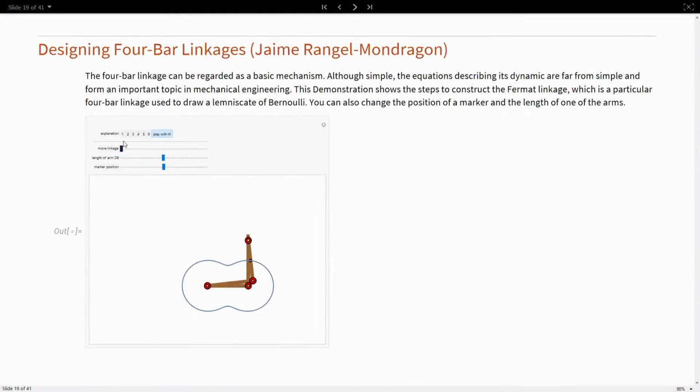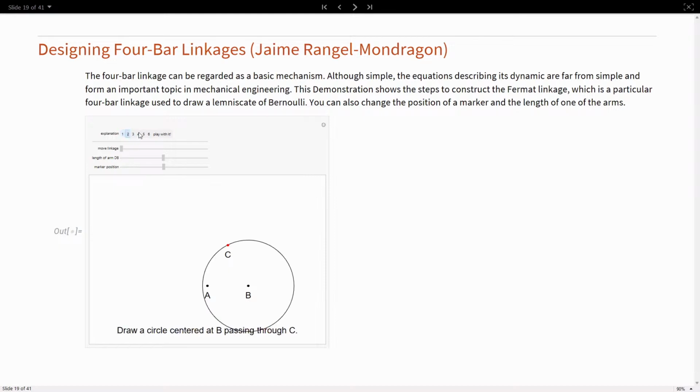Here's another linkage here. Here's a step-by-step for how this is set up. So we pick a fixed point C. We start with 2 fixed points, and we choose a third point, and then we draw circles through them. We find a particular parallelogram to work with, and then reflect a line through E back to F, and that gives points of the linkage.